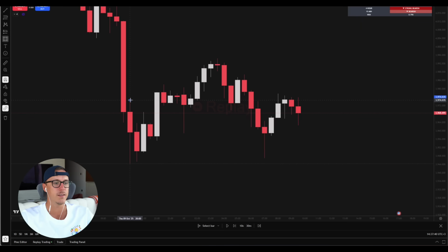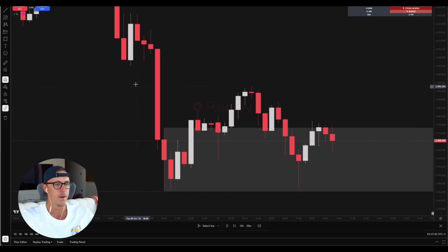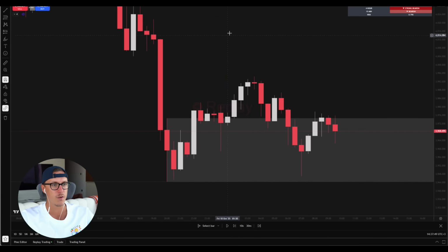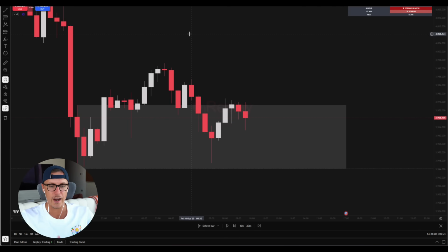What do I see? I see the distribution of liquidity after the big push. What does that mean? We have a big impulsive push, a lot of bearish momentum, a lot of sellers stepping in here. And at this candle, at this specific price, we have accumulation. The price failed to break below, the price retested it, and it's again failing to break below. It's showing that there are a lot of buyers in this area. Very, very simple.